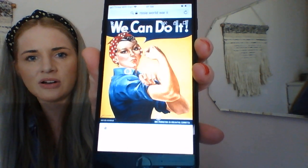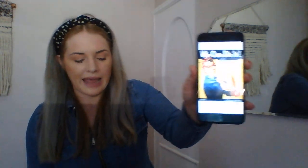So she is called Rosie Riveter, and she was part of a poster campaign. It's actually an American campaign, but the same kind of thing was happening here. And it was a poster campaign to encourage women who previously hadn't done these kind of jobs before, to do jobs that were typically male dominated, male orientated. Things like being a farmer, a mechanic, a factory worker. So women hadn't really done these jobs before.